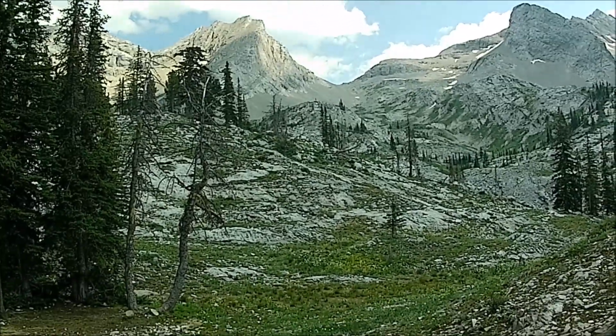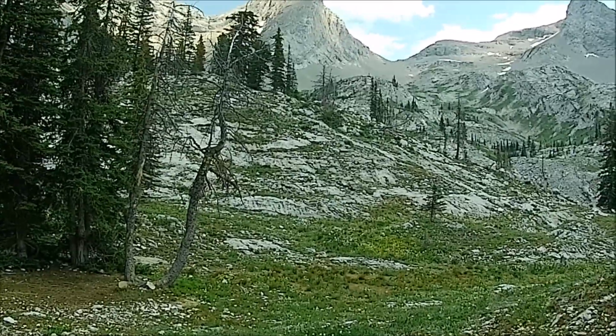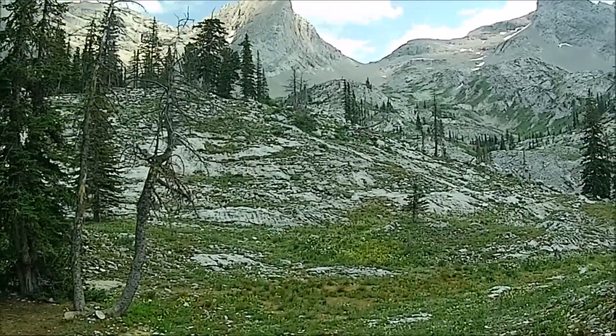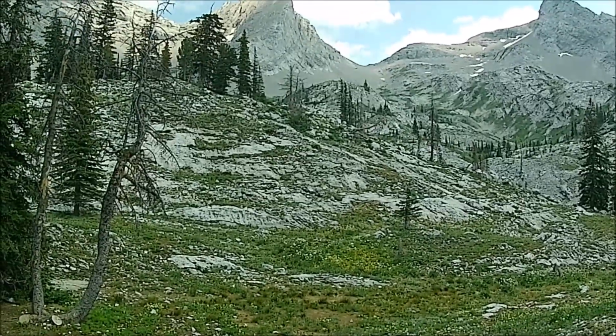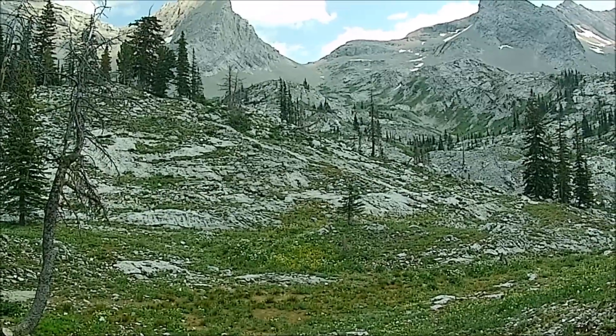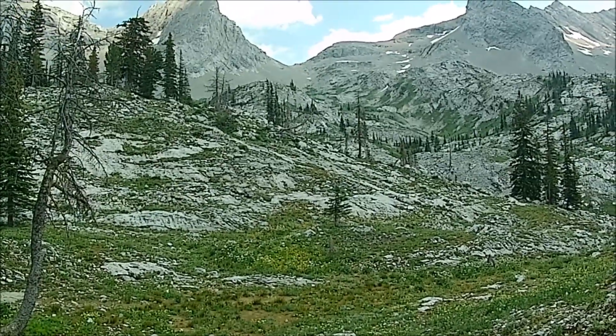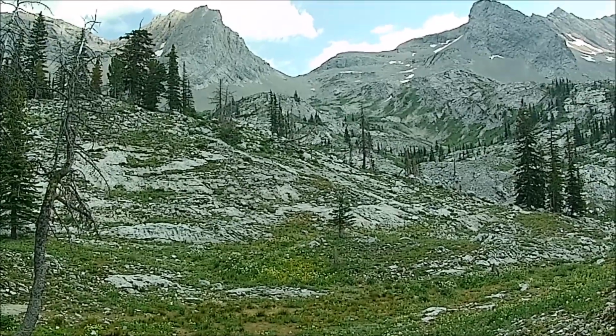Hopefully can get to the other col, the one between Andy Good Peak, and then we're about a kilometer or so descent down to hopefully a nice little camp at a little lake. So yeah, bit of climbing to go yet.